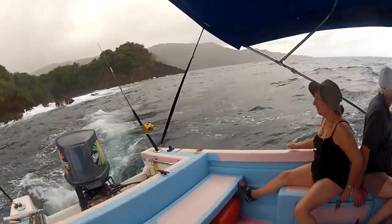Okay, Sion, where are we heading for now? Honest Vale. Honest Vale? Yeah. What will you see there? Snorkeling again? Maybe you're going to see some dolphins down there. Oh, good. You ready for that? Yeah.